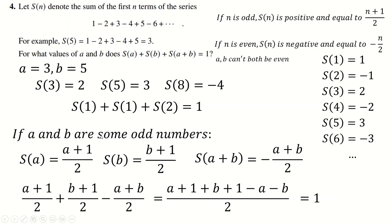So if A and B are odd, it works, right? So that's just something we can say now. And that's the algebraic proof there. Good. Now, what about the last case, of course?